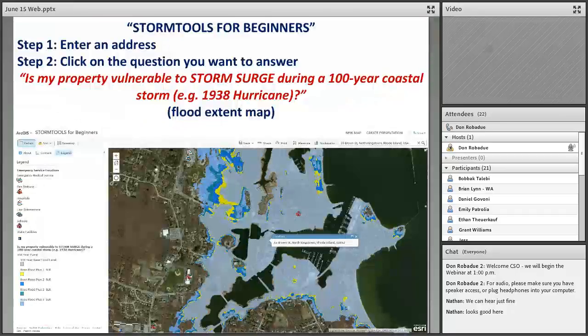So what we've done to make this available to the general public, so they can start to look at this and understand it, particularly for those people that are buying or selling homes and understand the implications of this, is we have this, as I said, online to anybody, but we've put in place a thing called Storm Tools for beginners. So they can type in their address, and there are 3 specific screens that they can use, but it's standard questions that they would typically ask.